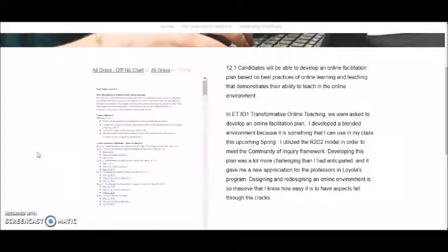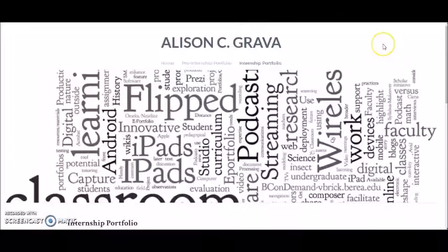Developing this plan was a whole lot more challenging and gave me a whole new perspective on what it's like for my instructors to develop the online classes that I took. I was able to implement a wide variety of collaboration opportunities for my students, as well as the opportunity to use Web 2.0 tools like Piktochart and Google Slides, as well as provide them with the face-to-face opportunity for seminar.